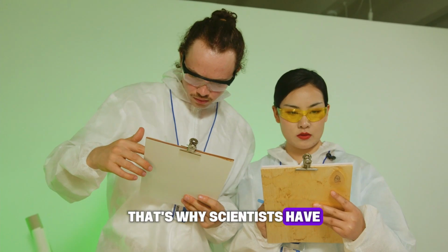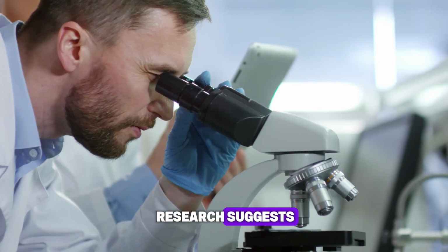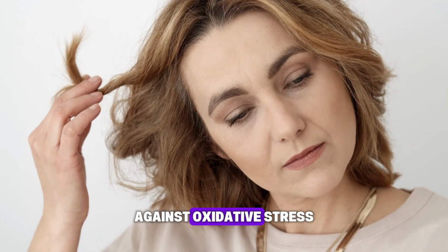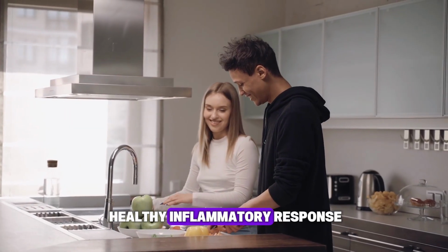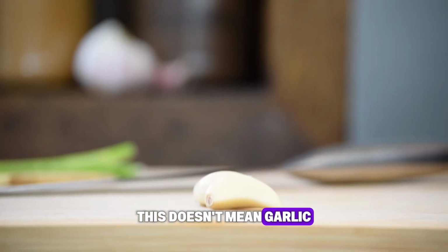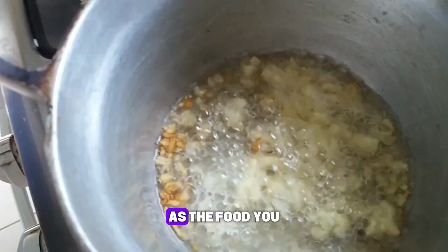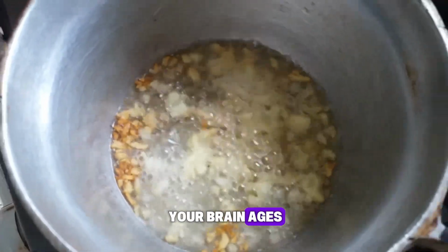Researchers believe oxidative stress and chronic inflammation may contribute to brain fog, mental fatigue, slower thinking, and age-related cognitive decline. That's why scientists have become interested in compounds like allicin. Research suggests it may help support the body's natural defenses against oxidative stress and help maintain a healthy inflammatory response. This doesn't mean garlic is a miracle cure, but it does mean that something as simple as the food you eat every day may influence how well your brain ages.